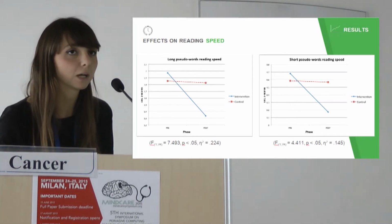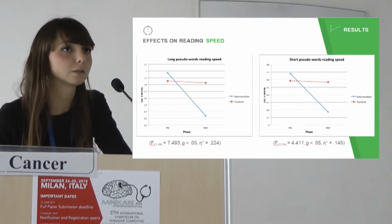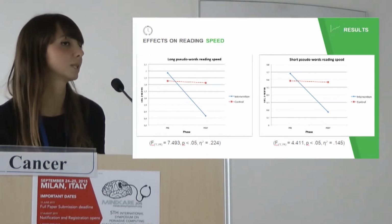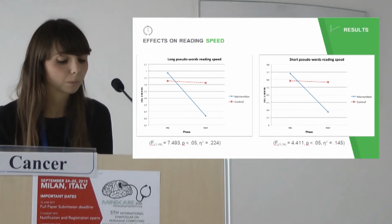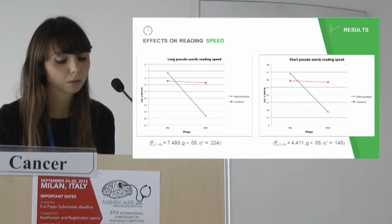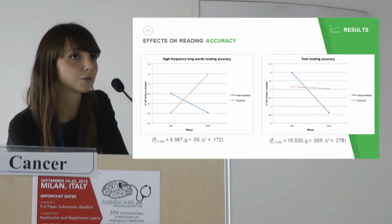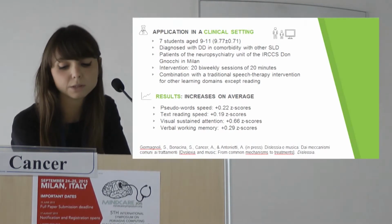We found that the rhythmic reading training had significant effects on reading speed and reading accuracy. Comparing with the control group, who wasn't involved in any treatment, assessed before and after a period of the same length, the intervention group improved their reading abilities. In particular, we found significant interaction effects in long pseudo-word reading speed and short pseudo-word reading speed. It also seems that the training boosted reading accuracy, in particular for high-frequency long words and text reading.